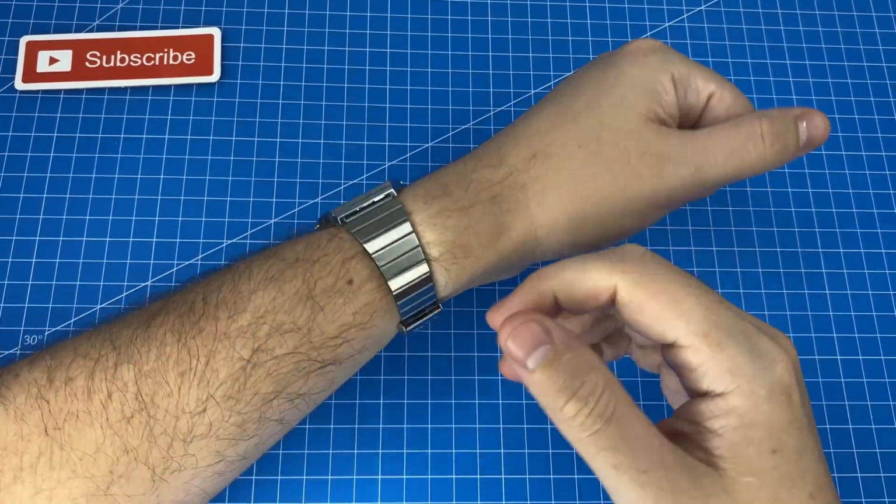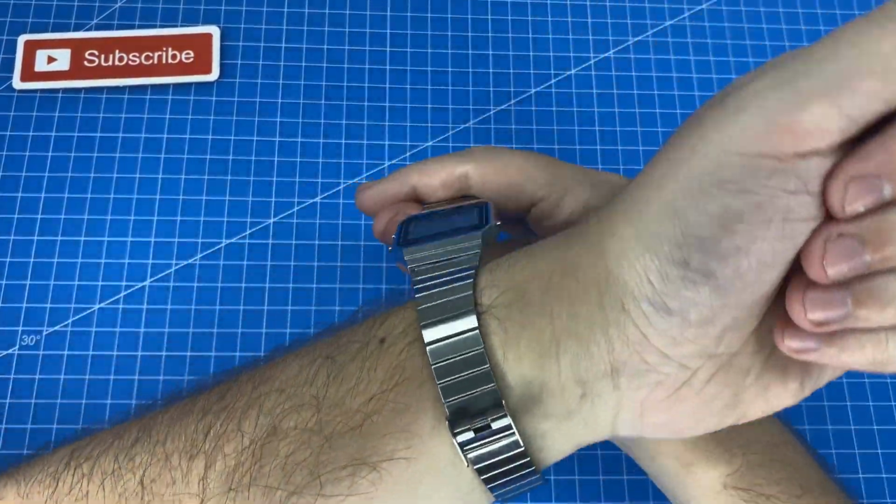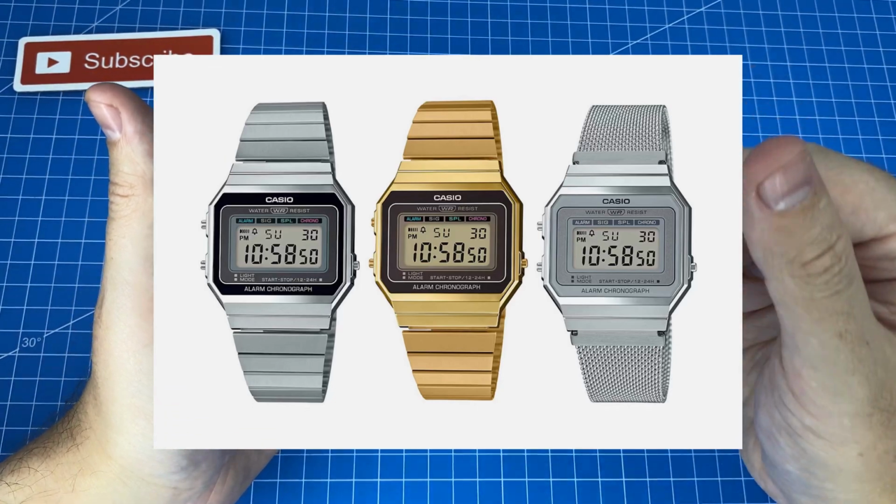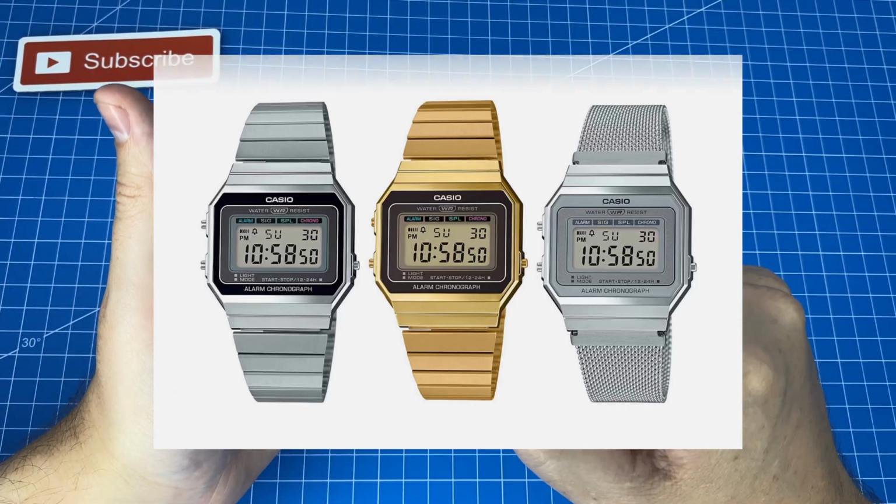There's also a gold version of the A700W which I'll put on screen for you to check out now, and both the gold and silver version each have a chain link strap variant.